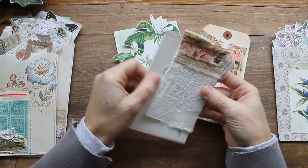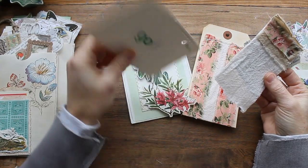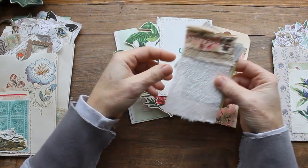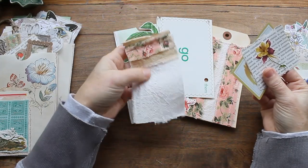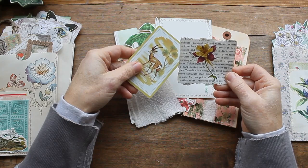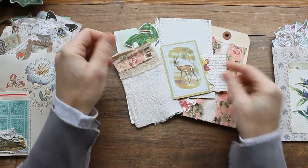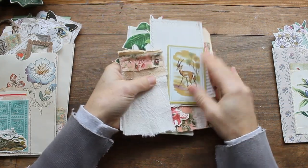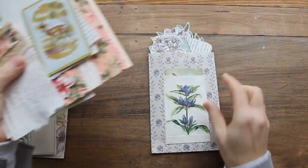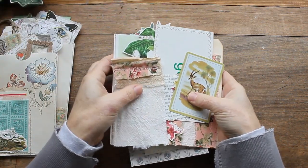Love the colors that are coming out of these. This is one of those vintage word flashcards that I've done a zigzag stitch around. Great for journaling. Some scrappy fabric piece. Book page with a vintage floral image. And a vintage playing card. So that is what you'll find. Those types of things. You'll find similar things, different color scheme in this set. You set these aside.